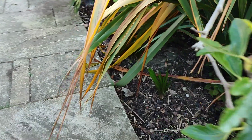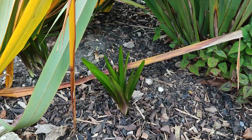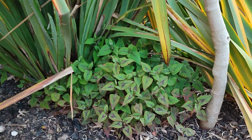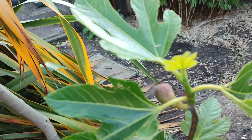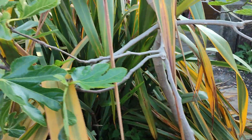Coming along here, all the Eucomis bulbs are starting to pop through. The Persicaria is looking good now. Even got some figs on the trees. He says, and I can't find any. There we go. Just some little ones, so they're probably not going to ripen this year.